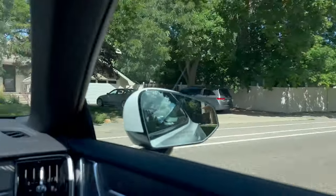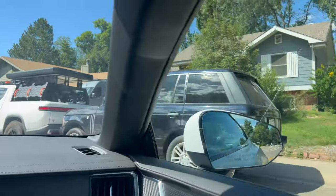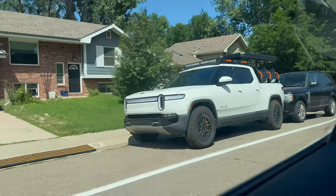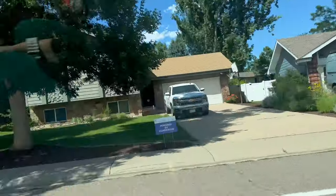Bye-bye press cars. Yeah, we had two review cars. Bye-bye cars. Yeah. I like how good the Rivian looks kitted out. Bye, doggos.